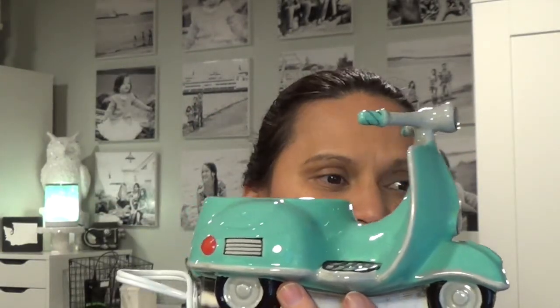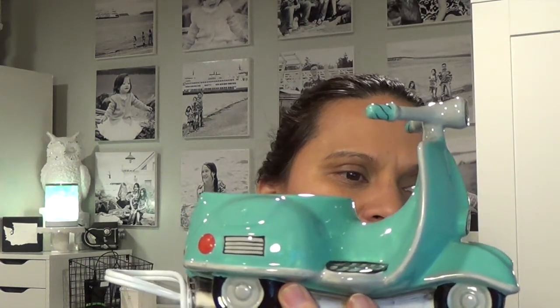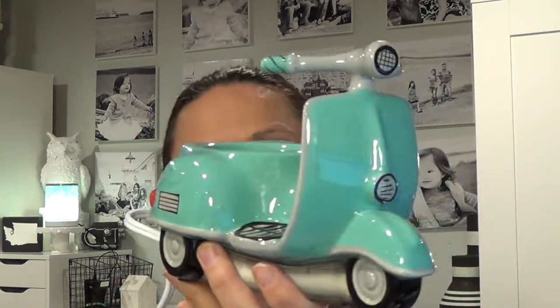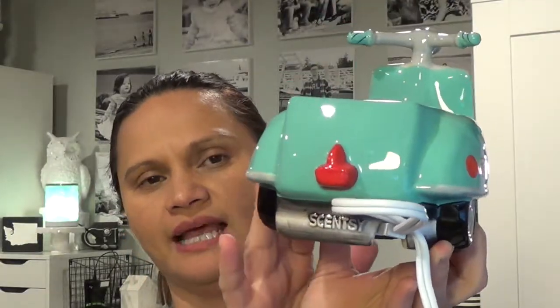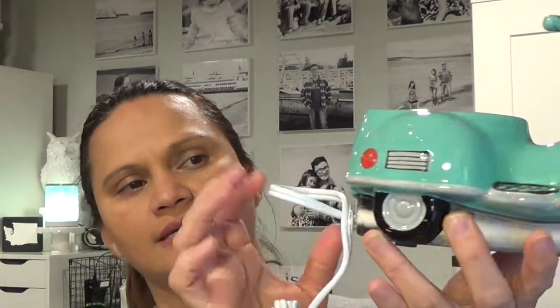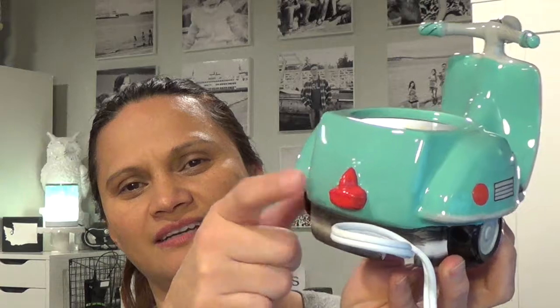Scentsy says, vintage meets vroom. Rev up your decor with this retro perfect scooter, hand painted in a classic color scheme to charm the classic queen in all of us. Super cute. Okay, so it has the Scentsy logo at the back. It is an element warmer, and usually it'll have a red button, but this time the back plate is red.